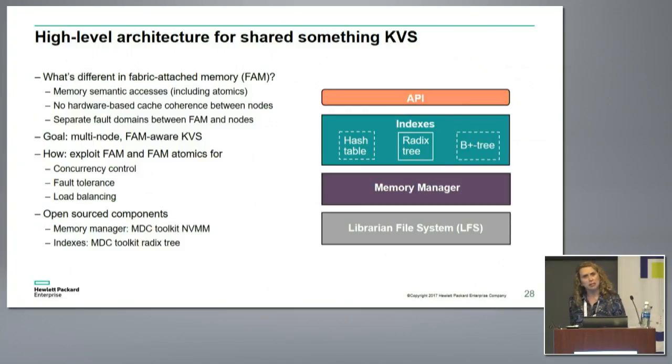The high-level architecture has really two main pieces that we've worked on and have open sourced. The bottom part is the memory management, and how we allow those nodes to share access to the same memory. The top part is a set of indexes that we've used to implement the key value store functionality, to store the key value pairs and to be able to look things up. Our goal here is to allow all of the different nodes to have access to the same data sets and to be able to serve up requests. Any node can service any request. The way that we're going to do that is to use the fabric-attached memory as well as the memory semantic primitives, so things like atomic operations, in order to provide concurrency control, fault tolerance, as well as load balancing between the different nodes.